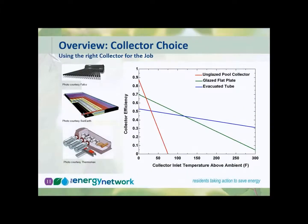So here we have a chart that shows, in general, how each collector performs. You'll notice that the unglazed pool collector goes up to like 86% efficiency at the zero collector inlet temperature above ambient. So a very small differential, inlet to the ambient. The unglazed pool collector outperforms everything else as far as BTUs delivered, and it's also a lot less money. Usually about 1/3 the cost of a glazed flat plate collector.